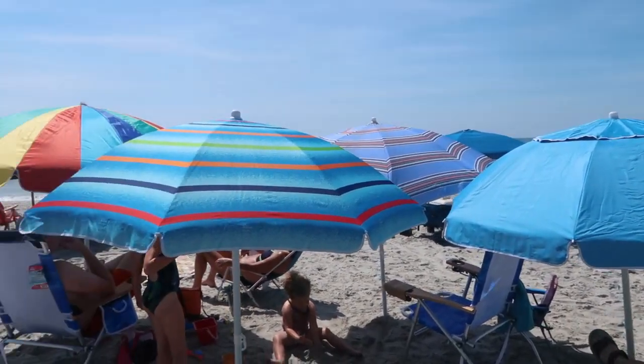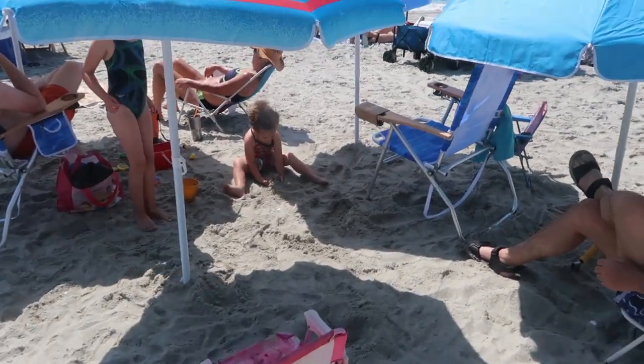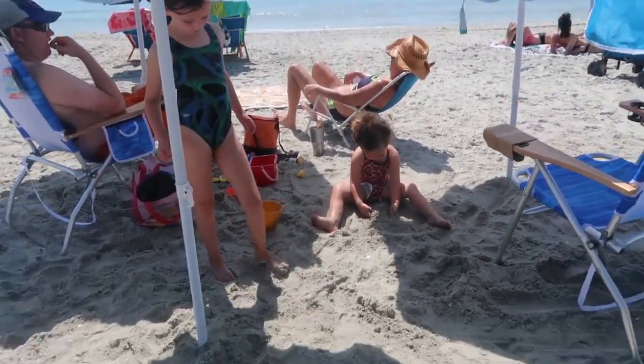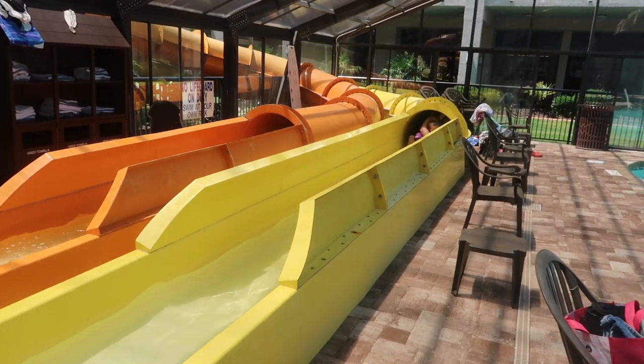Umbrellas? That's really the question. Six people, four umbrellas. Actually, we probably need two more. I was going to say. Here they come.